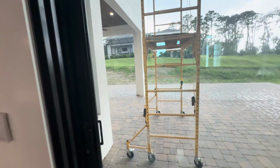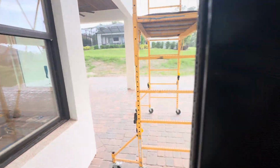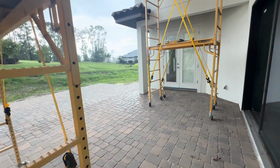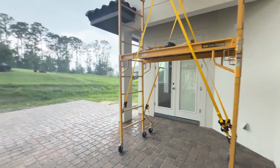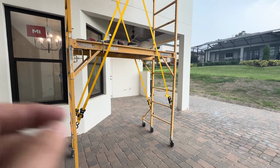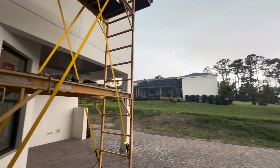Looks like we got some good rain coming in. I hear some lightning popping. This patio winds all the way around. That's to the master suite. And then it looks like they're going to have a little bit of area here for a sink. And there you go.